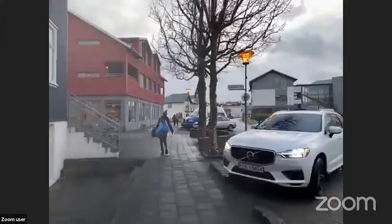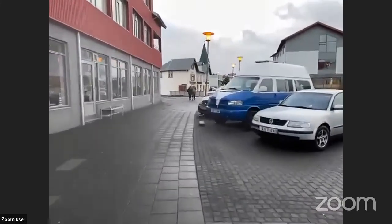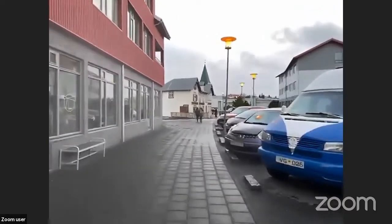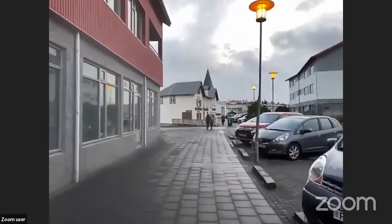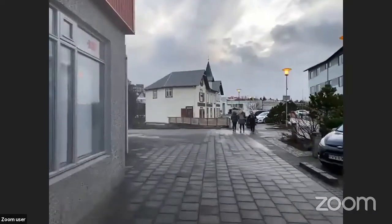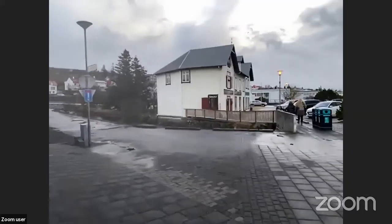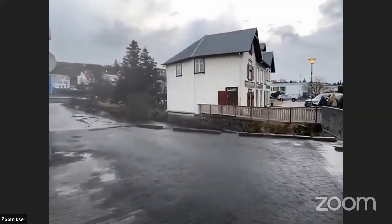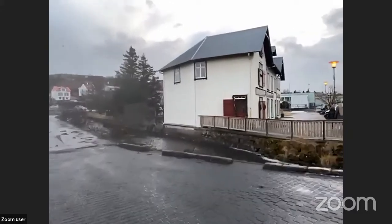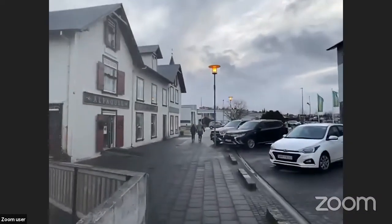So would this be kind of a typical day weather-wise for the wintertime? Yeah, it is. It has been colder the last weeks, but dry. But it has changed a little bit to a little wetter for the next days. So the typical weather here is some kind of unusual weather, because the weather is never as you expect it to be, or never as you want it to be.